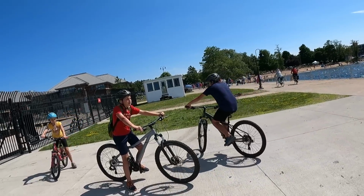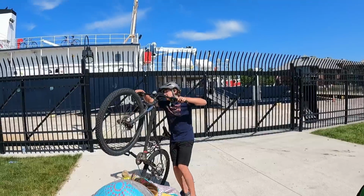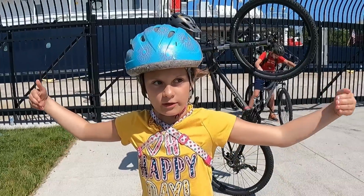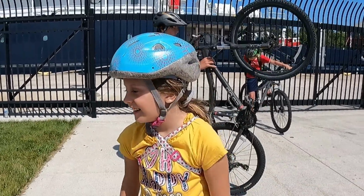We have decided to brave the festival. There's a ton of people here, so we don't know how long we'll be able to stay on our bikes, but we're gonna go check it out. What do you think about the Blue Angels? I thought this was really cool. Was it awesome? Amazing. Especially the end part where they did their six-point split. Yeah, that was cool.